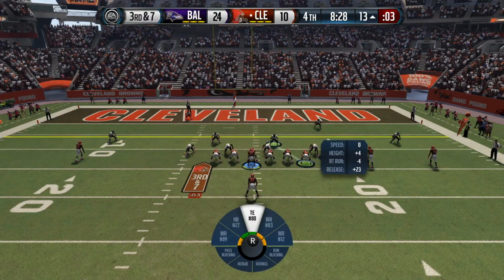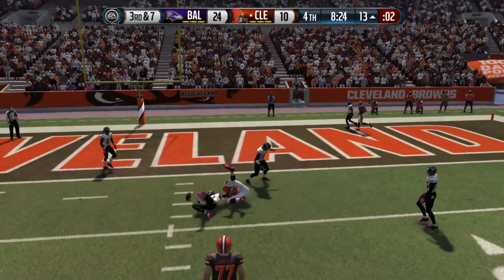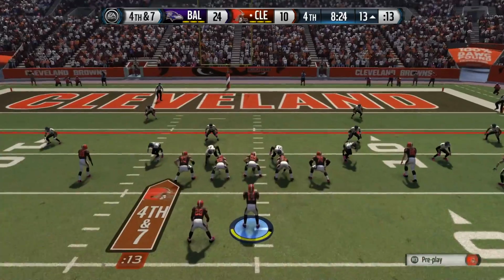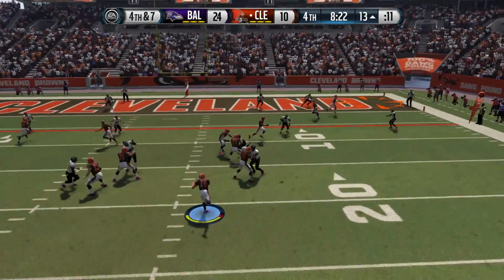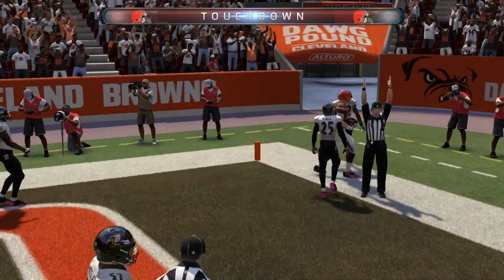Browns drive continues, 3rd and 7. Gordon to the inside the 10. Brady Blake can't make the catch, and it's 4th down. Instead of kicking the field goal, the Browns are going to go for it. Gordon's going to go to the end zone, and Brady Blake, wide open, will make the catch.